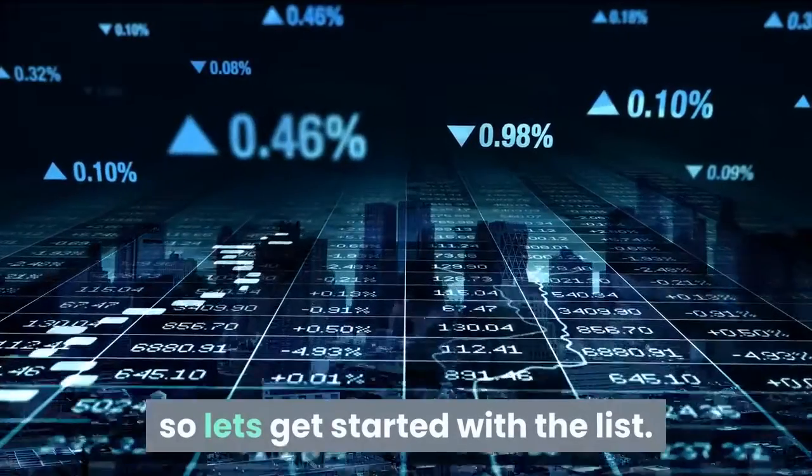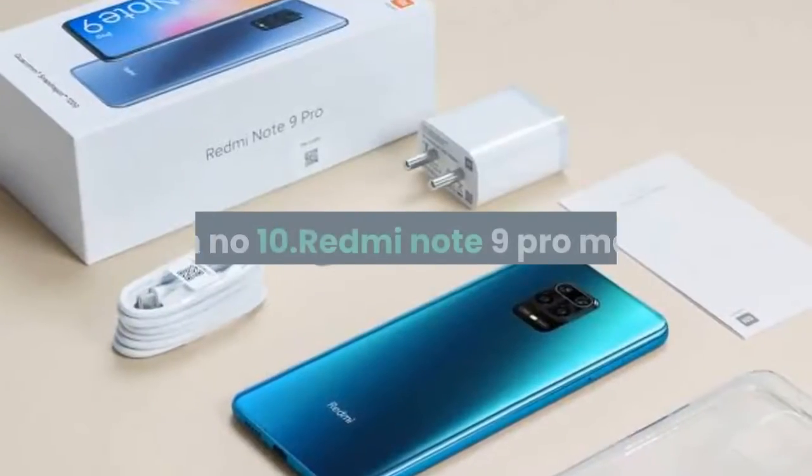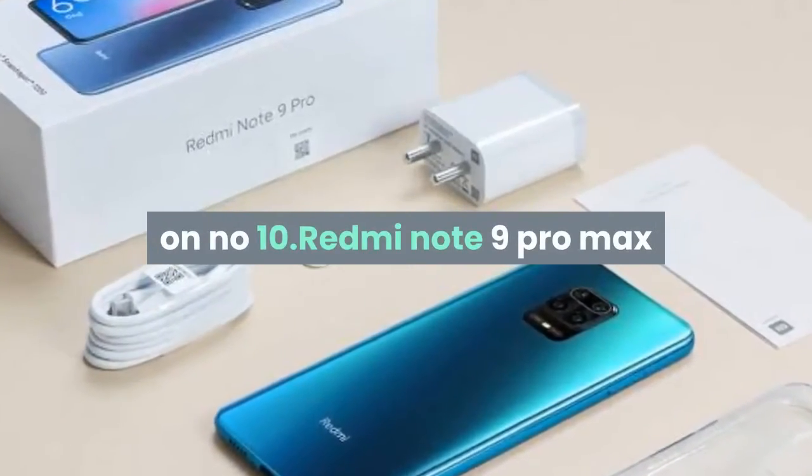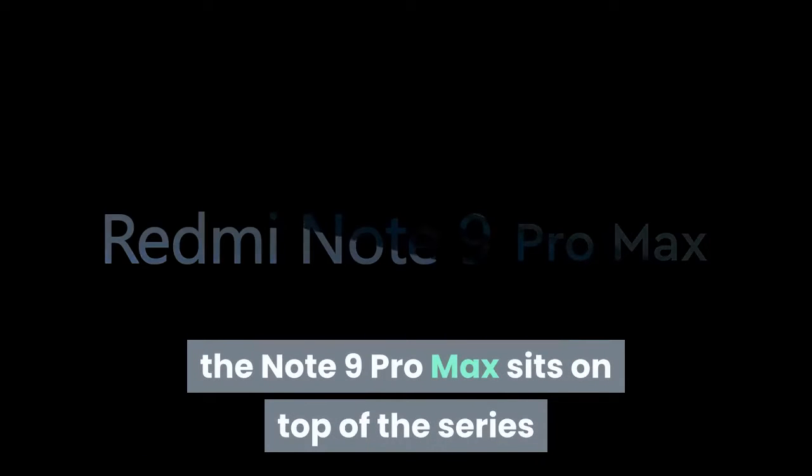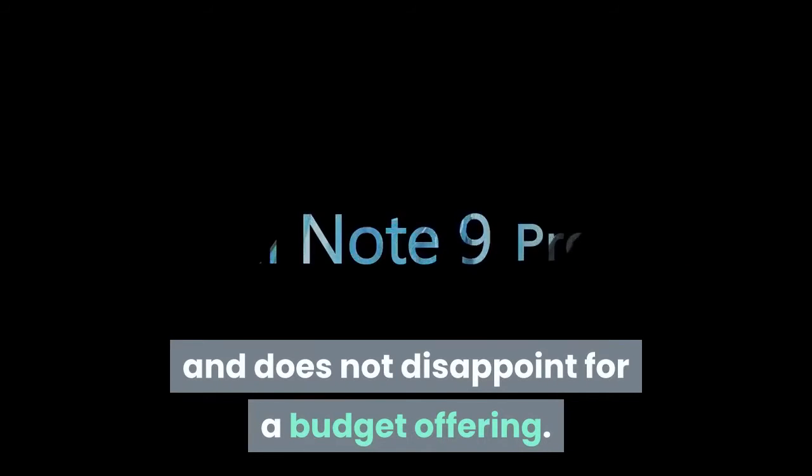So let's get started with the list. No 10. Redmi Note 9 Pro Max. Redmi's latest in the Note series, the Note 9 Pro Max sits on top of the series and does not disappoint for a budget offering.